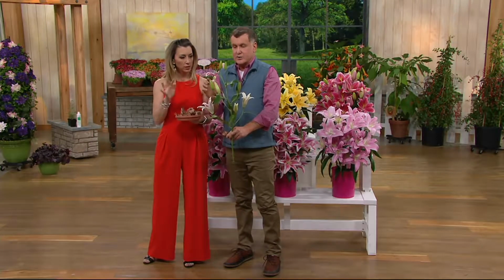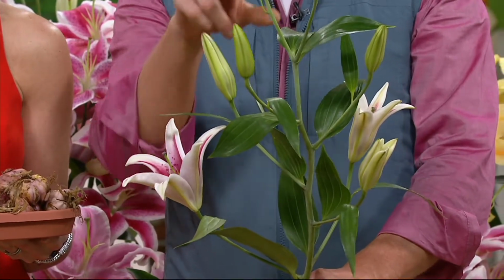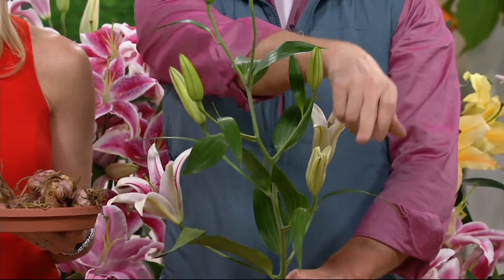But let's count this. Look, folks, 9 flowers per stem. 1, 2. Those are the 2 that are starting to open. Then the buds, 3, 4, 5, 6, 7, 8.